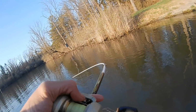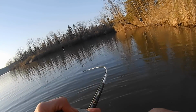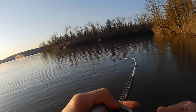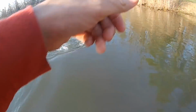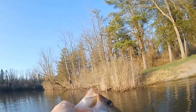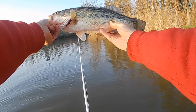Another one. Got it. That's another pig. Oh my gosh, I think he's just as big as the last one. Maybe not. But he's not bad. Ooh, yeah. Swim jigs and Senkos. They make a good combination. 2.5, maybe 3. Not like that last one.